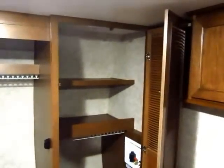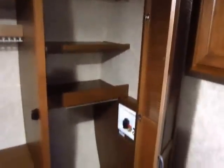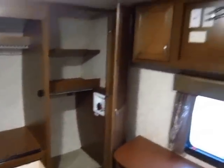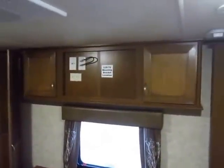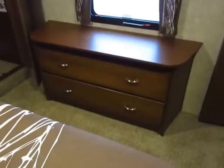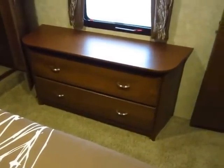Obviously, this side over here could be used as additional storage space. And by the way, there are LED lights on both sides of this closet, so you can see in them. But this is obviously washer-dryer prepped. Now, you see there's an area here for a bedroom TV, a flat screen mount designed to go up there. And I love the very residential looking dresser that we have down here.